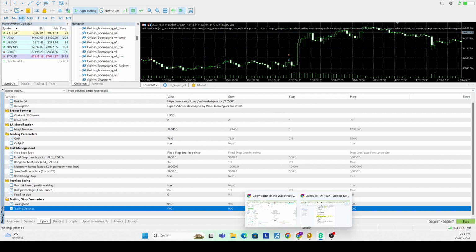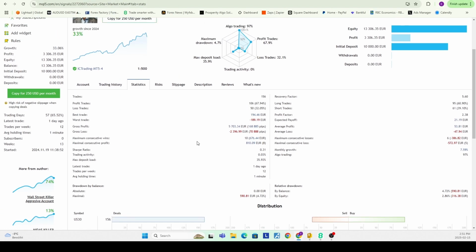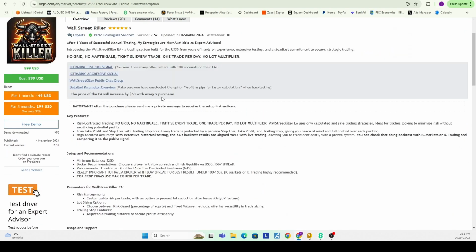So maybe to go back here to the main page, what we can really see is that it performed as expected. He gave a good strategy, it worked well, and it's refreshing to see bots like ours also are very similar to this, where we actually make real bots. We make very good bots, as does Pablo. So it's nice when the Expert Advisor industry is getting a little bit more legitimate. People are putting out good bots. That's always a good sign to see.